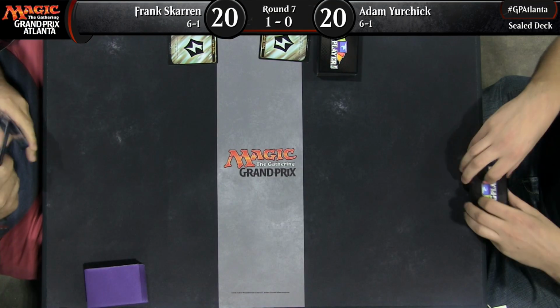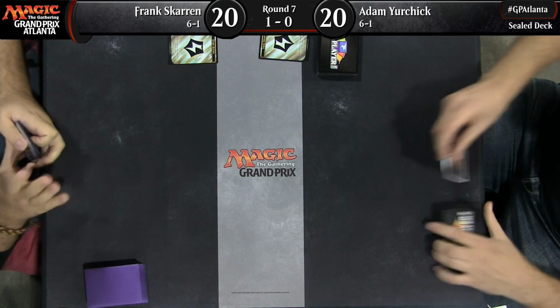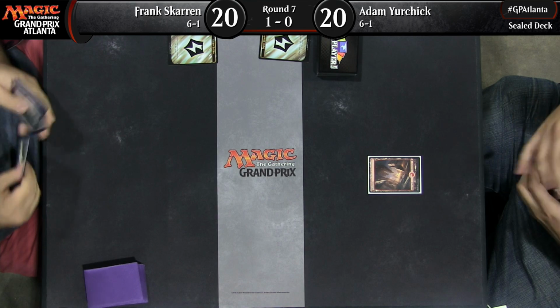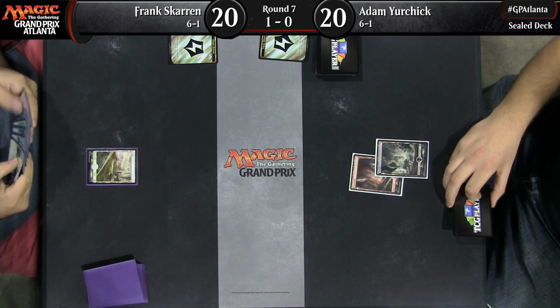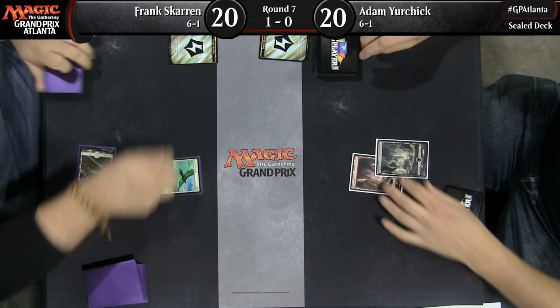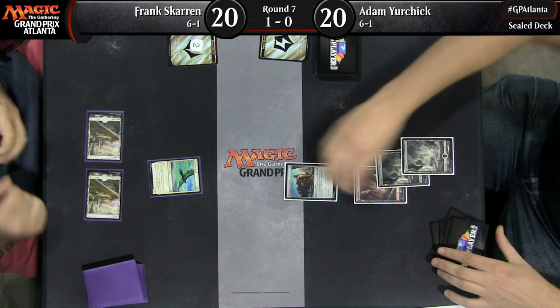Looks like our players are almost ready to go down there. Okay. Feature match area. Frank Skarren, Adam Yurchick, both sitting at 6-1. Adam leading off with the Mountain. And Frank complains. Turn 2 play from Frank is an Eddy Trail Hawk, bringing with it 2 energy.